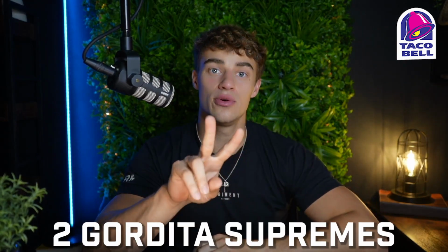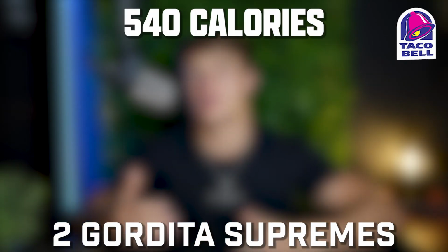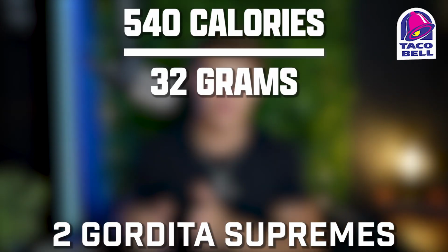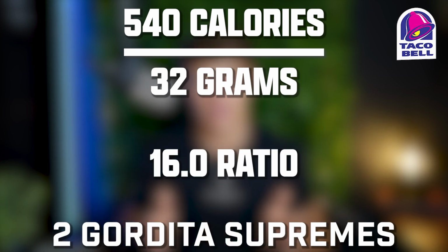As well, the last one is going to be 2 Gordito Supremes. In those, you're going to have 540 total calories with 32 grams of it being protein and a calorie to protein ratio of 16. So all in all, you're not going to get the best options at Taco Bell, which is pretty obvious. However, those are going to be the best ones. If you're in a dire circumstance to get Taco Bell, then those are going to be your 3 best options.